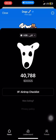GM to you. Here is a quick update on how to cash out on dogstoken. They announced today that they will be listing the airdrop of dogs for everybody on the 20th of August this month. But a lot of people can't wait, most especially newbies. They can't wait because that 20th is very far, honestly.